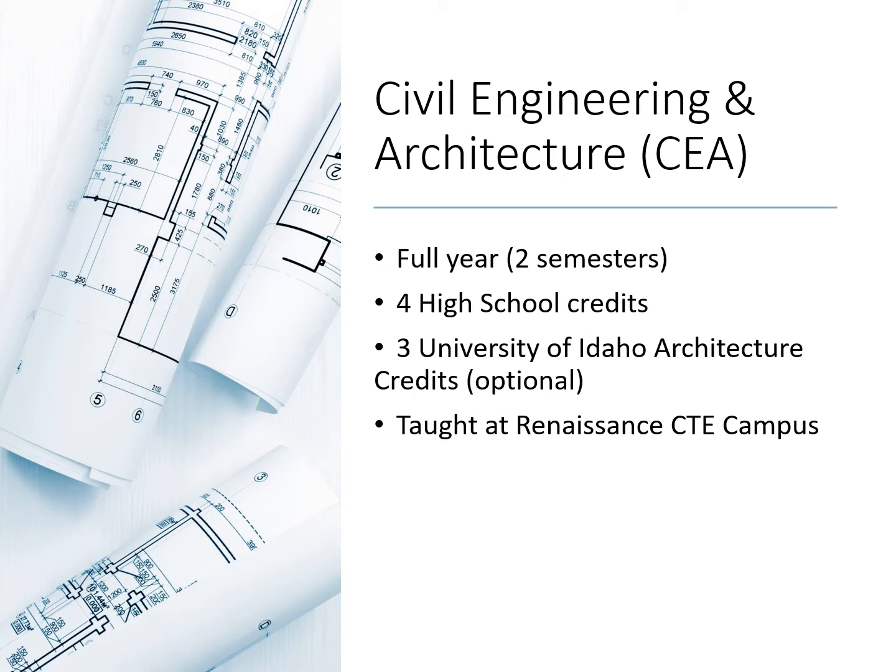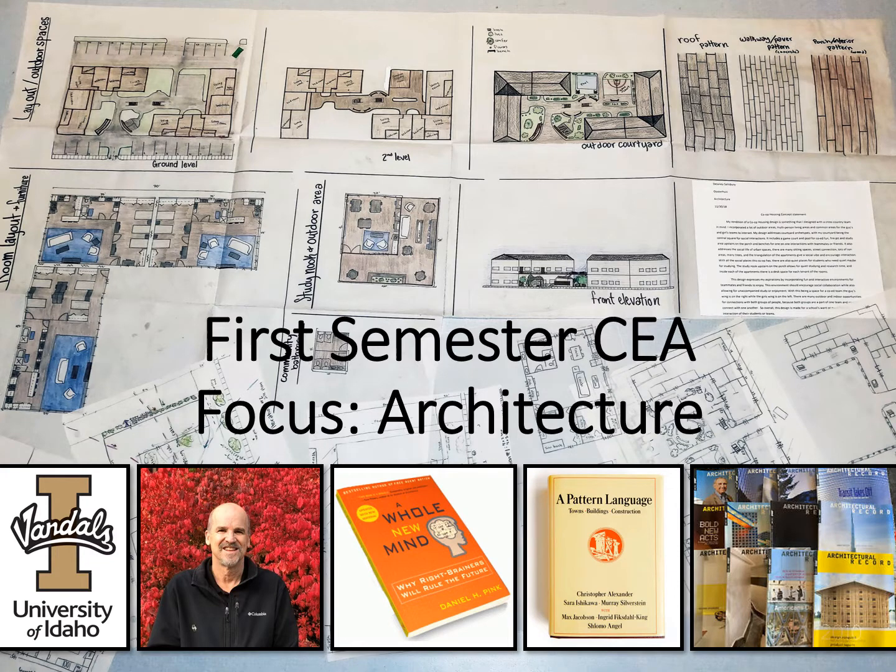CEA is a full-year double-blocked class. Students earn 4 high school credits and have the option to earn 3 architecture credits from the University of Idaho. First semester focuses on architecture and closely follows the University of Idaho's ARC 151 Intro to the Built Environment.